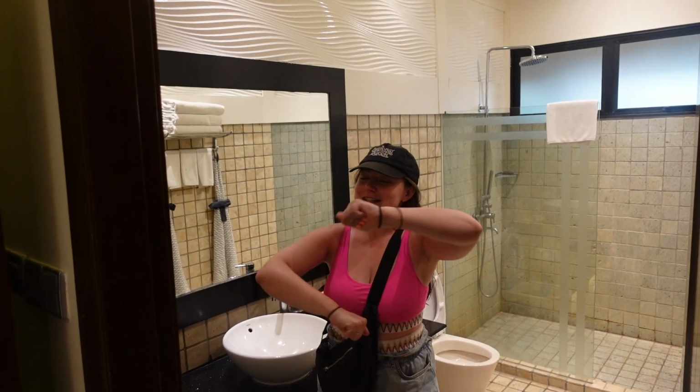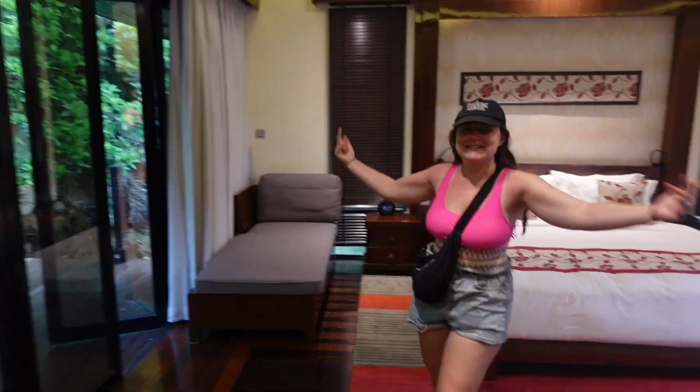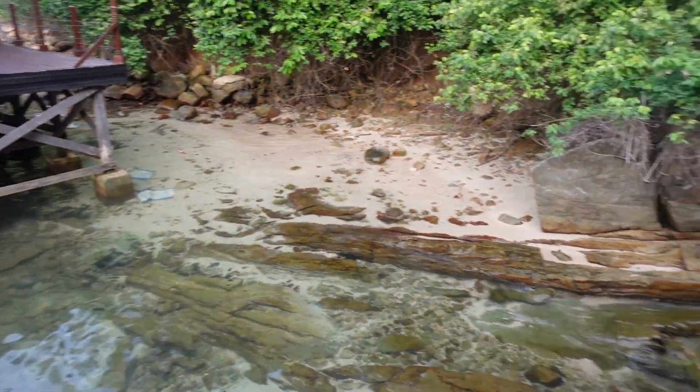So we've got everything we need, and as we are travelling with a group of 5 people, come through and we've got everyone else's room. This is an identical room. Oh, what?